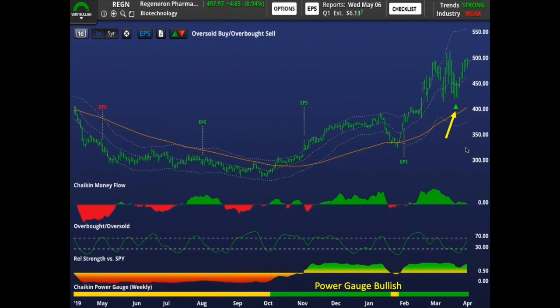Why? Because the Power Gauge rating is your go-to fundamental indicator. That's been bullish. Regeneron's been outperforming the market since early November, so the market agrees with the model. That's really important. And Chaikin Money Flow shows mountains of green, which tells me the institutions are accumulating the stock. When those conditions exist, we're looking for disciplined entry points.